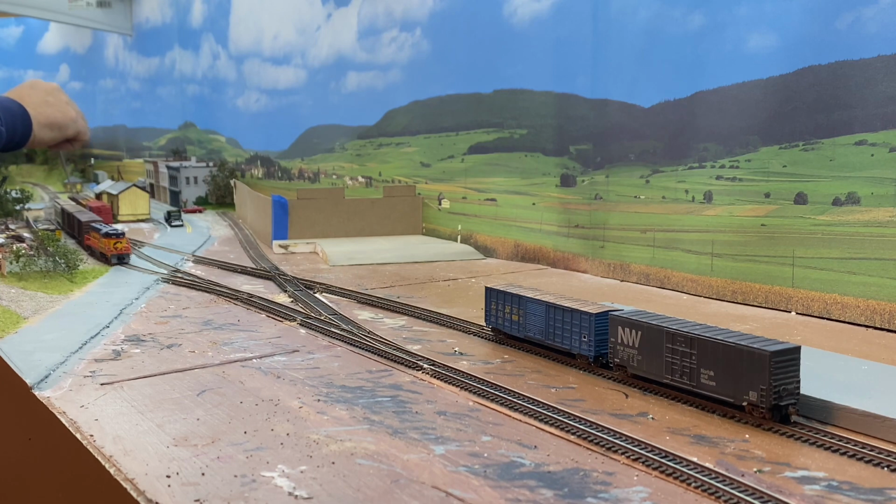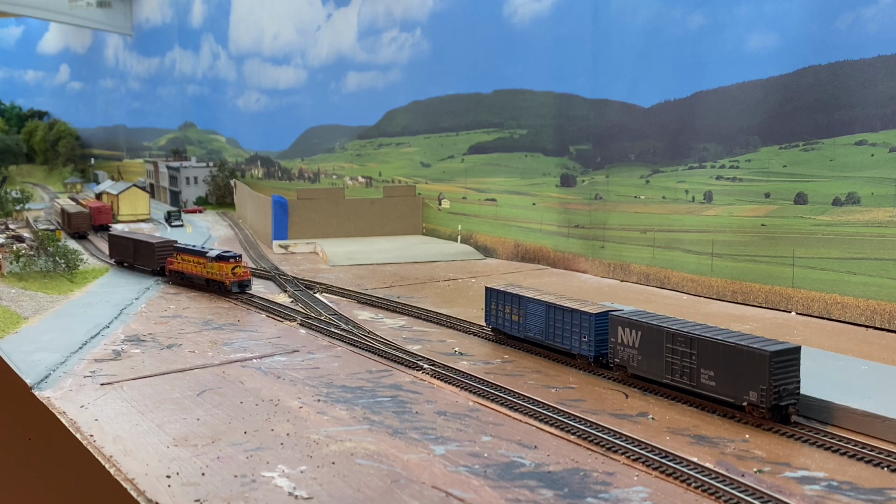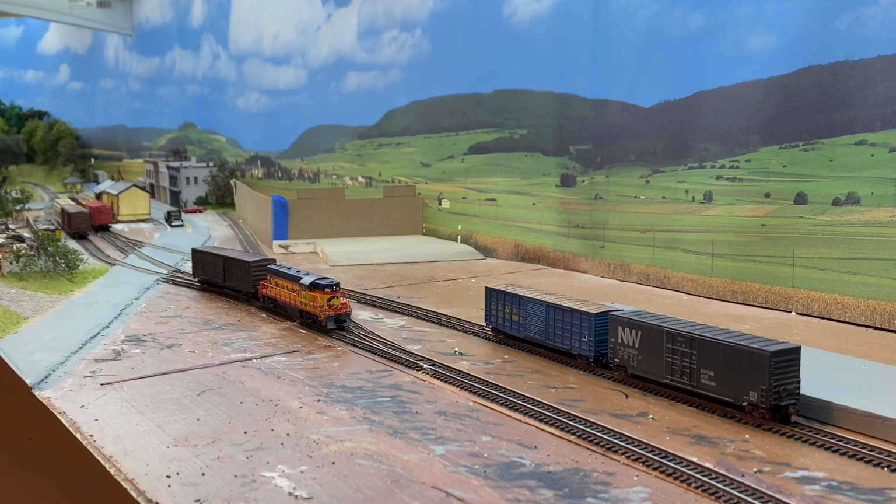I'm uncoupling the caboose now because we're going to go back and pick up those cars. So we're keeping the boxcar next to the engine with us. The cars were already blocked in the correct order before we left the yard. So we just have to pick them up and shove them all in. Pretty straightforward, no shuffling today.